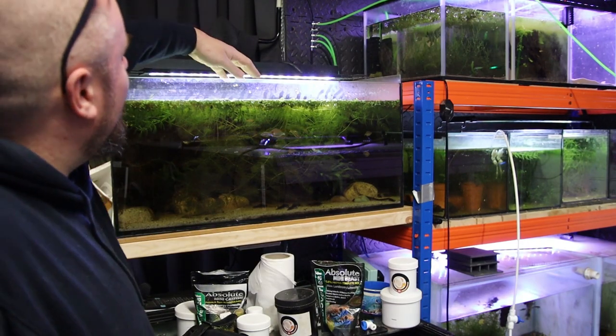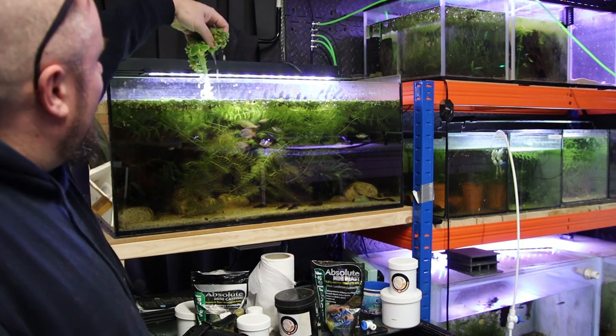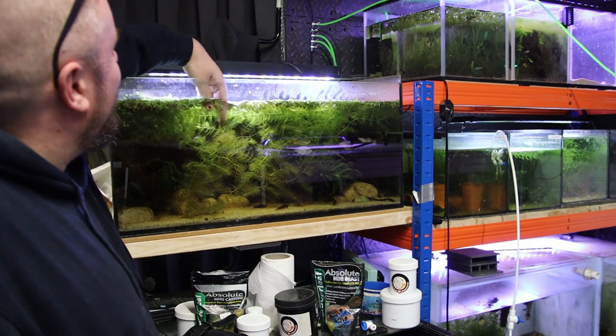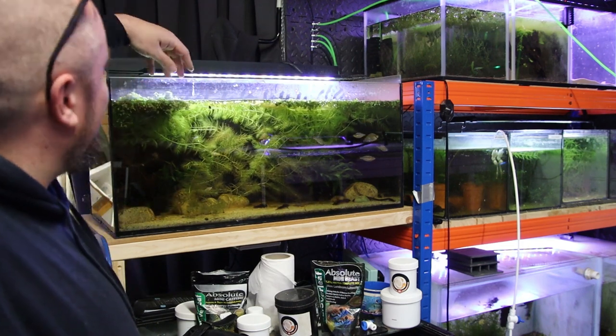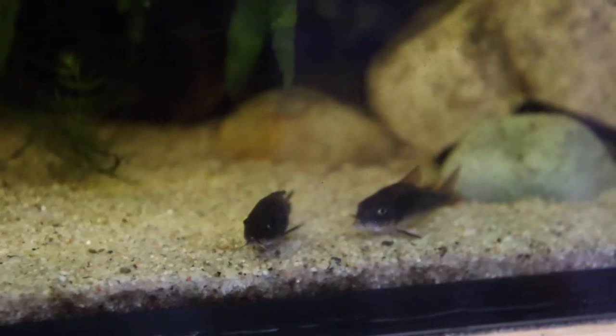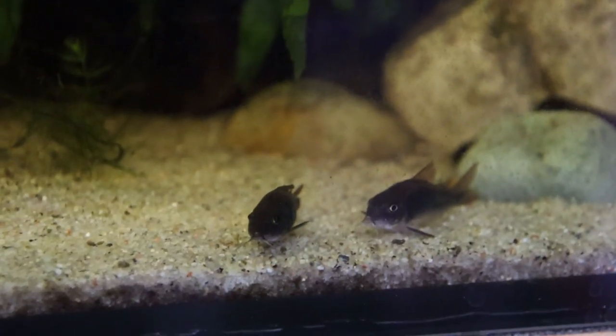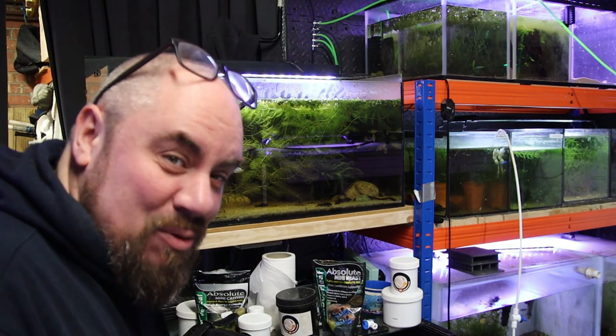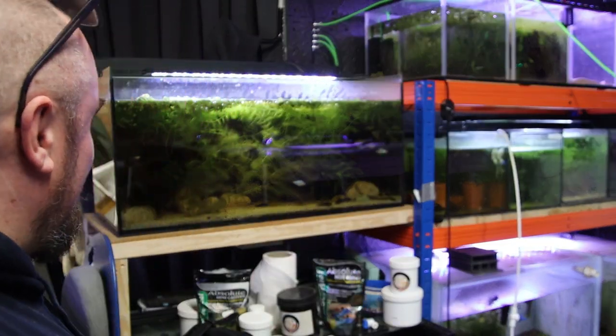But what's been going on here is a massive overload of salvinia and the plants, so this just needs a good trim. So that's one of the jobs I need to get back to. It's just massively overgrown, it's blocking out most of the light, but it means there's no algae, which is a good thing. But everything in there is doing well.